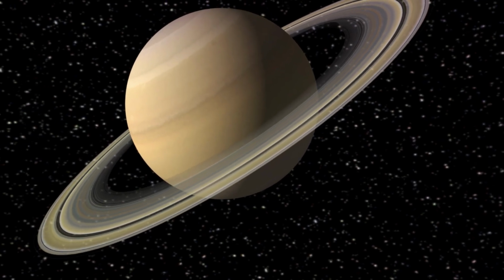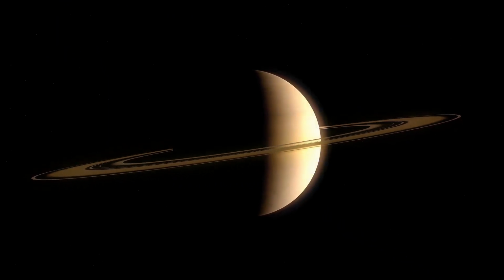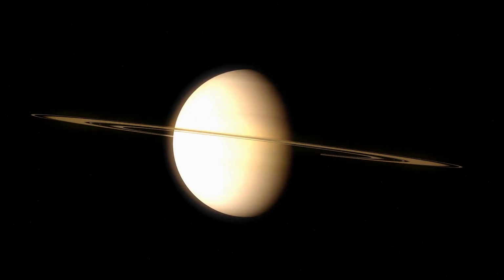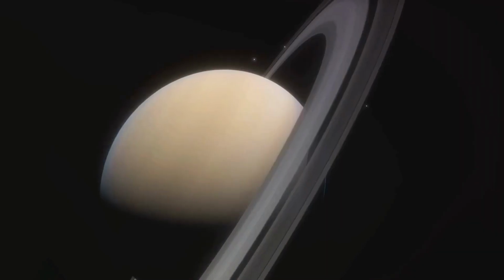Now let's move outward to the gaseous outer layer. This external layer gives Saturn its distinct appearance. Intriguingly, Saturn's pale yellow hue isn't just for show. It's a result of ammonia crystals present in its upper atmosphere. These crystals scatter sunlight, giving Saturn its characteristic color.